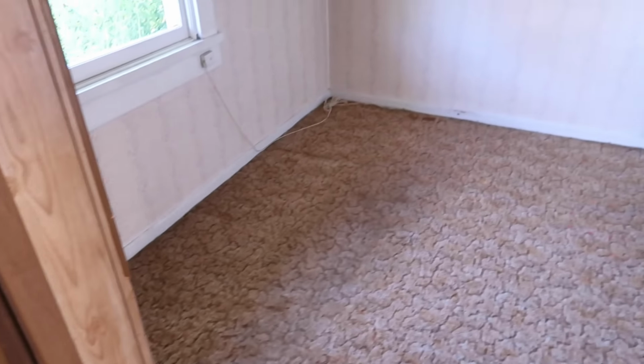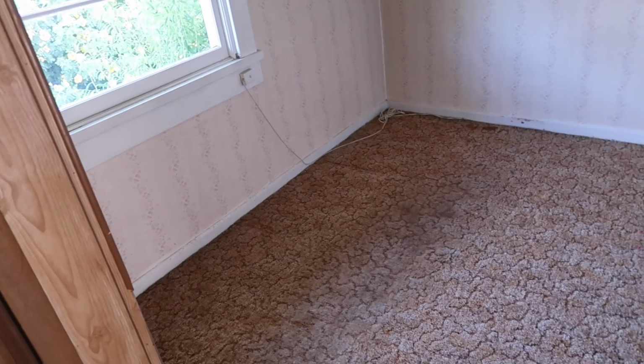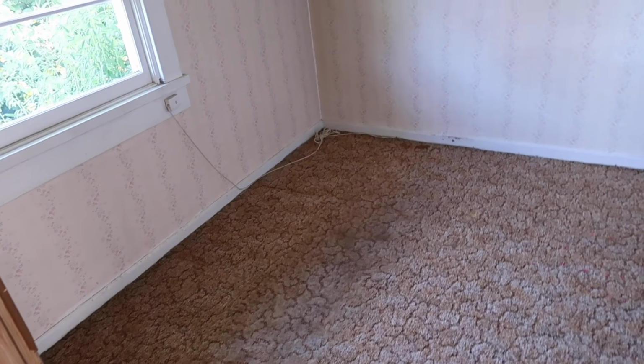We're hoping the whole house has wood flooring like this throughout. And I don't even care if it's ugly because I'll paint it. I pulled up a corner of the carpet and there's a subfloor underneath that they've put in. But sometimes underneath the sub there's wood.